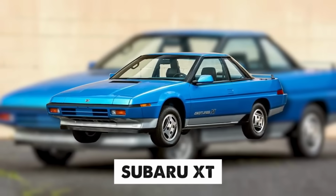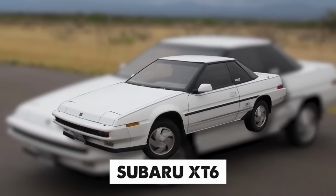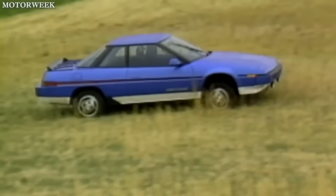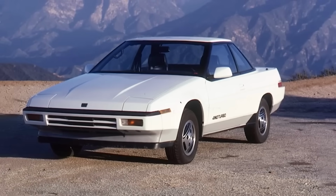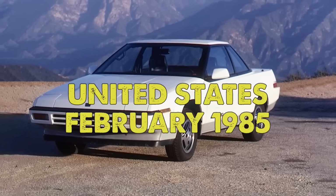This was not your usual Japanese coupe. This was the Subaru XT, and later the Subaru XT6. And while it never sold in huge numbers, it had some strange tricks under the hood, and even stranger ones inside the car. The Subaru XT first appeared in the United States in February 1985.